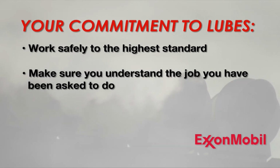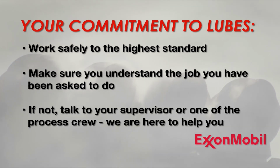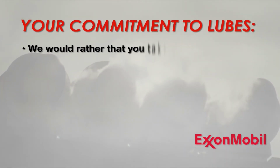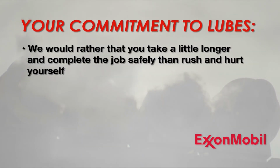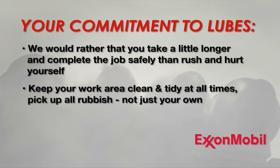Make sure you understand the job you've been asked to do. If you're not, talk to your supervisor or one of the process crew. We are here to help you. We'd rather that you take a little longer and complete the job safely than rush and hurt yourself. Keep your work area clean and tidy at all times. Pick up all rubbish, not just your own.